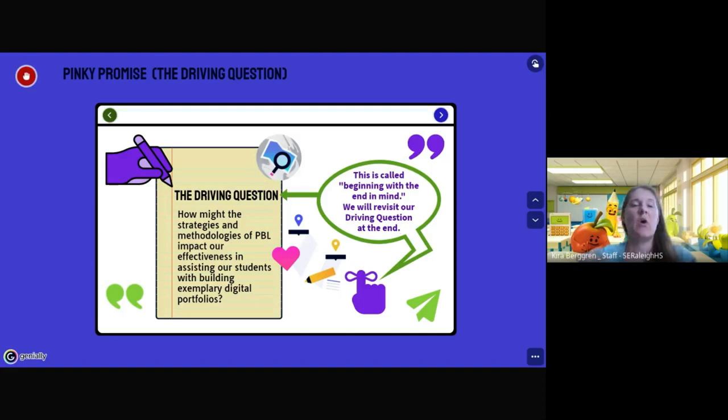So what I would like you all to know and be able to do at the end of today's presentation is to be able to answer the question of how might the strategies and methodologies of PBL impact our effectiveness in assisting our students with building exemplary digital portfolios.